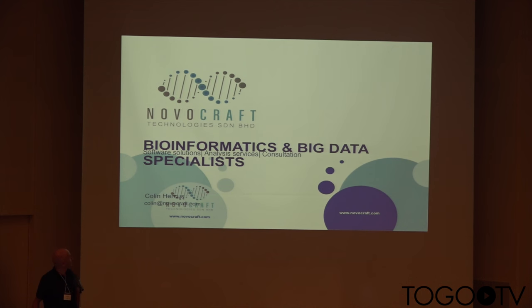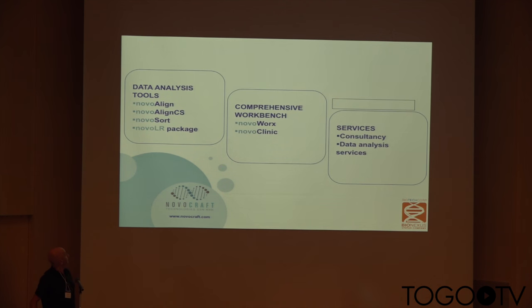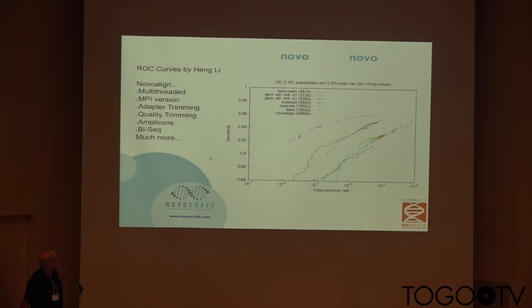So if I press this, it goes the right way. We're a small Malaysian company. We've got about 10 people in Malaysia. We've got several products out there: alignment tools, a workbench tool for running pipelines, and we do some service and consulting work. We'll skip some of these quickly.